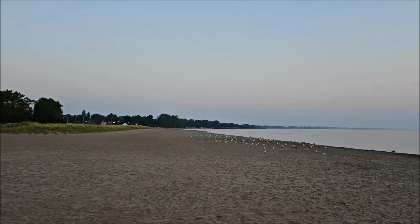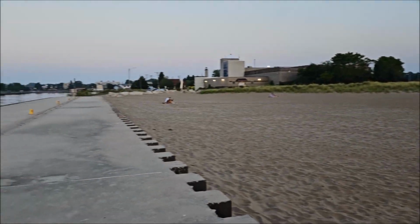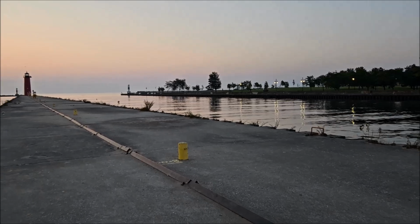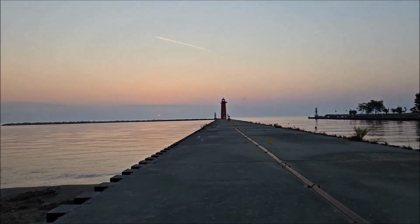Very big beach. Kind of lines up right here to the harbor. Heads out into Lake Michigan. Ooh, we have a little bit of a sunrise over there.